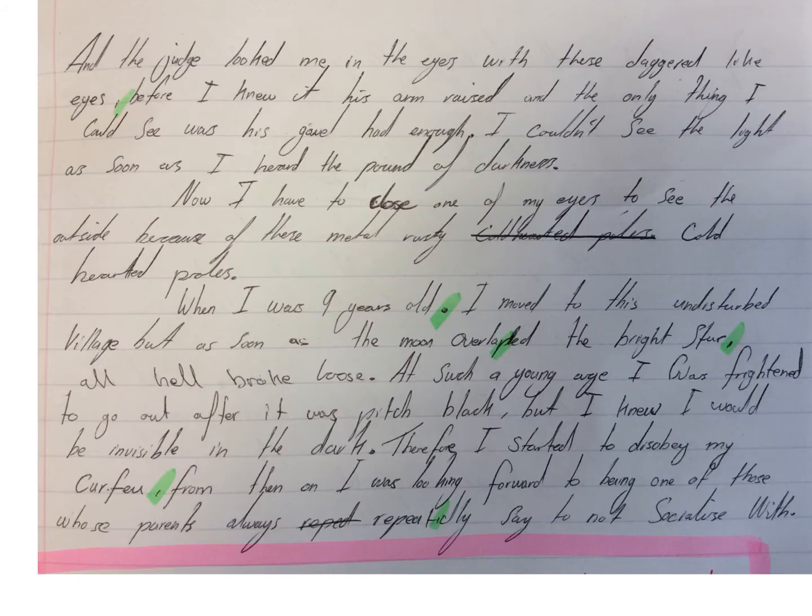Here's the book of an equally able but much less diligent student. Here I've been able to mark for literacy incredibly quickly. I've simply just used my green pen. So this is go, this is what I want you to change, and I've just highlighted spots where he has made a mistake or hasn't included something. It's a spelling or punctuation mistake, hence the literacy.